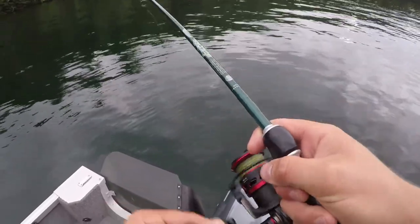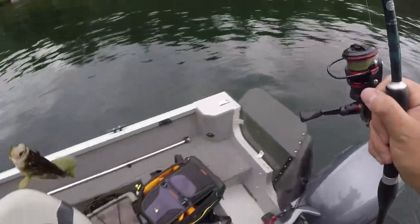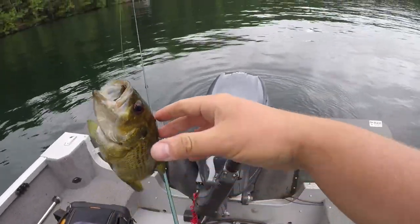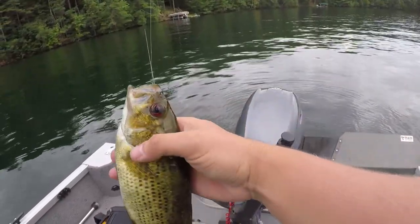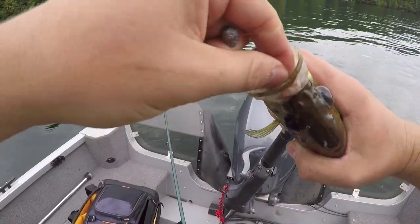Did you hear that hook set? I was like, ooh, big Rocky. There we go. We can clean him. That's a nice one. That might be like a state record. Not even close. What's the state record? It's like 10 pounds, isn't it? No, it's like 11 inches.